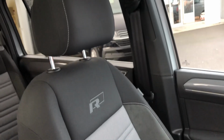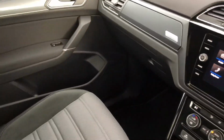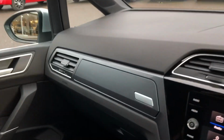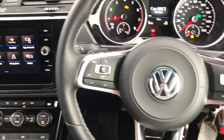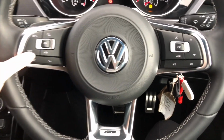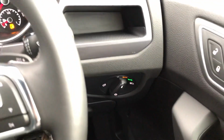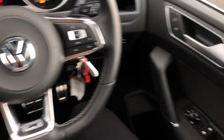Just give you a quick look at the seats. You've got your R-Line badging on there. You've got your nice grey inserts on the dash and on the doors. Onto your steering wheel, you have got adaptive cruise control here with your front assist as well, so it's perfect for motorway driving. You've got automatic lights and you've got heated and folding door mirrors, so they give you that extra security when parking on narrow roads.